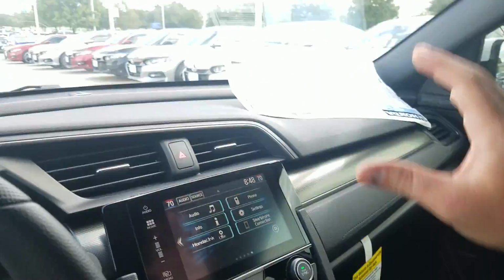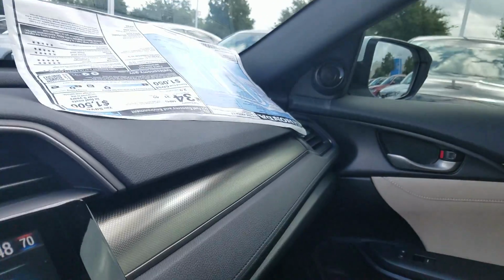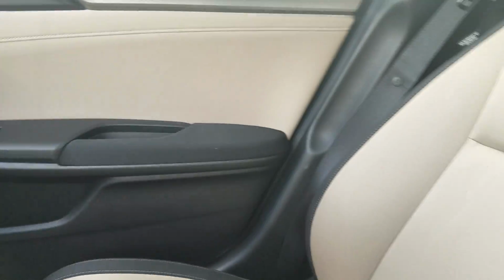Other than that, I've got a standard mirror. You've got what I call new car stuff, lit vanities and things like that, so that way you can see what's going on. This is a white Civic EX hatchback with the black and ivory interior, just so you know what's going on.